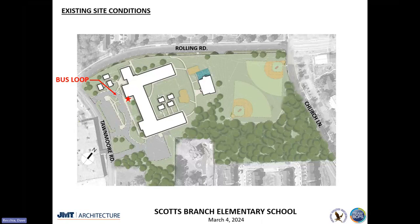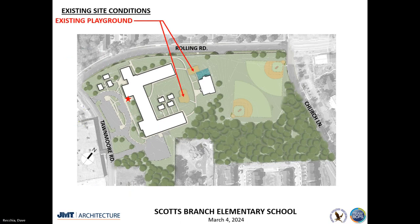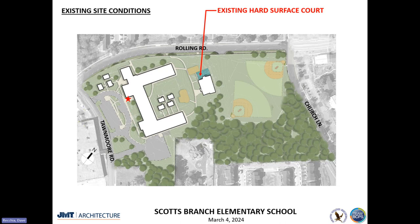The bus loop is at the front of the building, a student drop off at the side of the building, and parking areas across the front and side of the building. There are seven modulars on the site right now. Two existing play fields. The existing Recreation Activity Center, Parks and Recs building, is in the middle of the site, which has posed some challenges throughout the design process of Scotts Branch Elementary School. There's an existing hard surface play court adjacent to the Rec Center, and two ball fields at the north side at the back of the building.